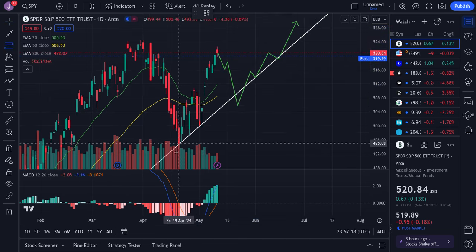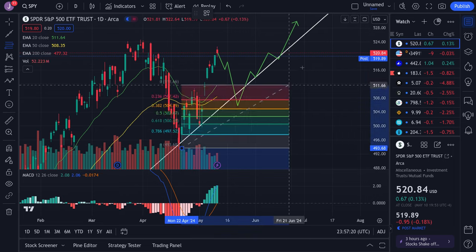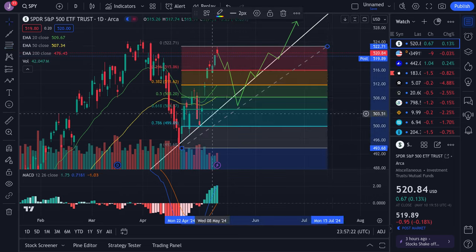If I take my Fibonacci retracement chart like this, what you'll see is that this also aligns with our 0.618 retracement. So if we were to come down to 504 again over the next 2 to 3 weeks, that could be our move down before we make a final bottom and the market starts to rally again. That's another strong possibility. So you want to be very open-minded to all of this and just know that the market is very manipulated no matter what.